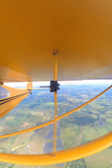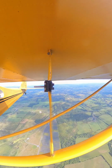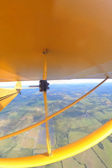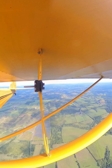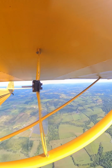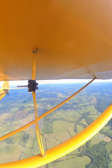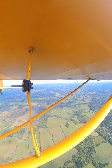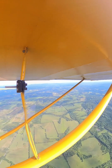Nice, beautiful farmland out here. We're not going to be able to fly for a while, so I'm glad that we could get out today. There's Casiuta. There's the swamp. There's that little lake. Let's start heading over there. We can switch it to 122.9 for Cambridge.